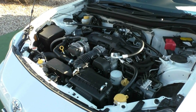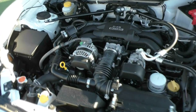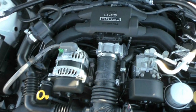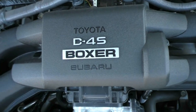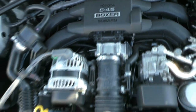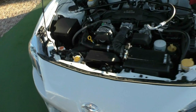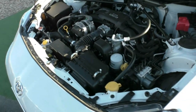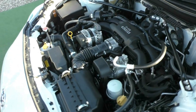Right, guys, taking a look underneath the bonnet now. So what we have here is actually Subaru's boxer engine. Now Subaru is renowned for their reliability and the convenience it is to service these engines. Now this engine, unlike your normal engine where the pistons go up and down, goes side to side, hence why it's called a boxer engine. The benefit of that is the car can sit much lower as the engine can sit lower, and also you get a nice smooth power delivery as well.